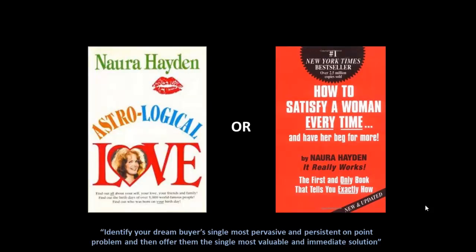How to satisfy a woman every time and have her beg for more. Okay, so the takeaway for you is this, simple and clear. You want to identify your dream buyer's single most pervasive and persistent on-point problem. I'll be asking a few of you, what problem are you trying to solve? What need are you trying to solve? That is very important. Then once you identify that, you offer them the single most valuable and immediate solution, right?